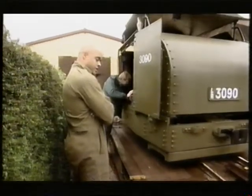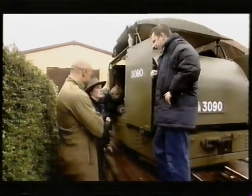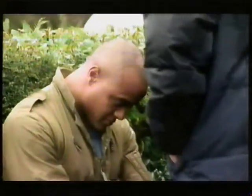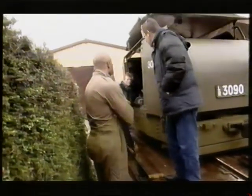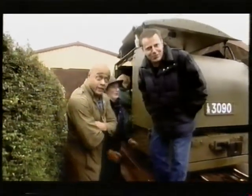Jerry, but will she start? Come on. We've got all the faith in you, mate. Come on, Jerry. He's got the concerned face on. What are you doing, Jeff? Waiting for the fuel to come up. He's still waiting for the fuel to come up.